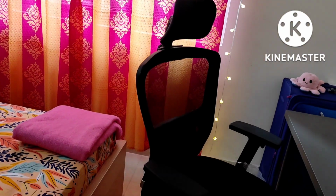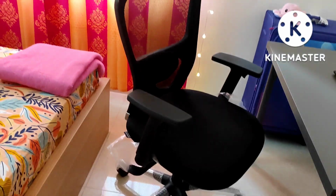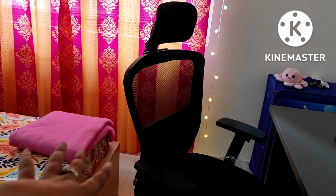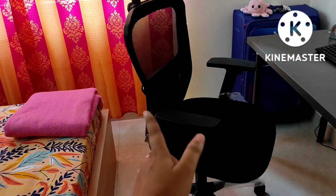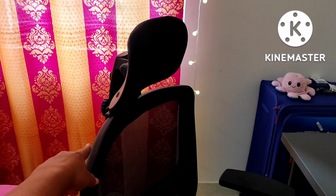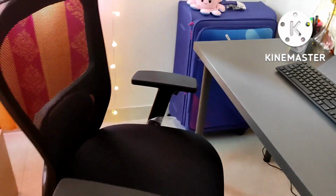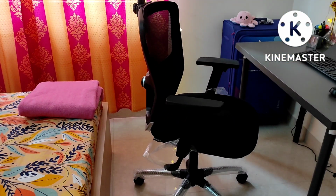Moving to this chair, I got this chair from Amazon. It was for around 10,000. Plus, this is so amazing. It has back support, it is height adjustable, it rotates, it has wheels, it has head support as well, and the arms are also adjustable. You can adjust these arms as per your preference. So yeah, I really love this chair a lot.